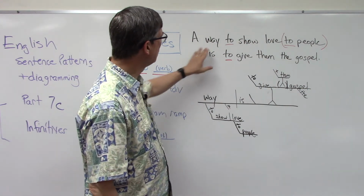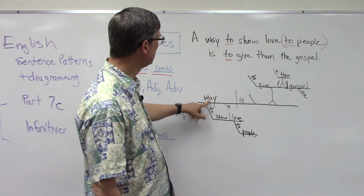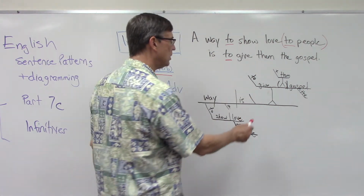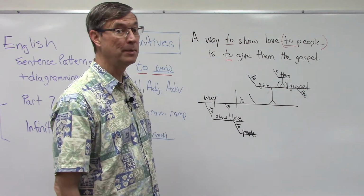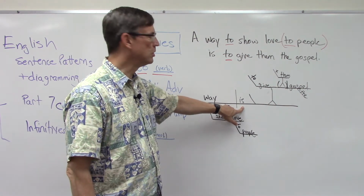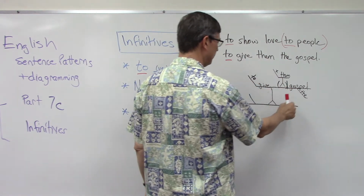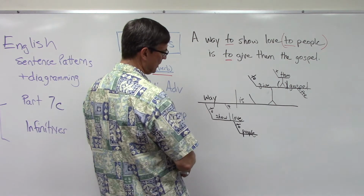Here's the main sentence. A way to show love to people is to give them the gospel. How do we diagram that? Way is the subject. Is the linking verb, which means slanted line. Way is, and then this is going to be the noun function. In this case, predicate nominative. Remember, anytime you have a linking verb, it's always a predicate nominative, but that is a noun function. So this whole phrase, to give them the gospel, is functioning as a noun in that position.